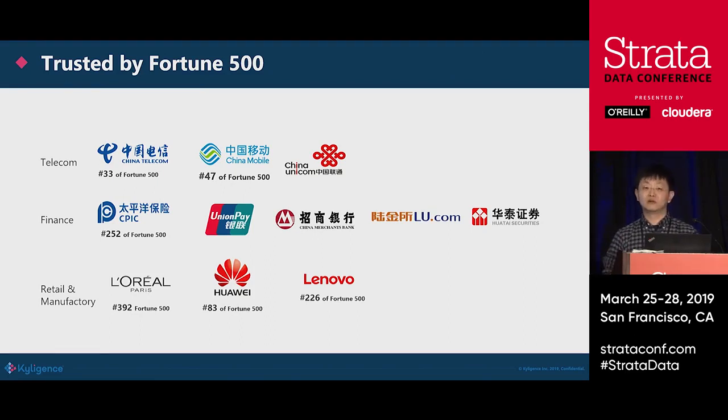Many of our customers are very big giants. It's really an honor, thinking we are a small startup and these companies trust us and put money in our product. The industries cover telecom, finance, retail, etc. So the product works for big companies.